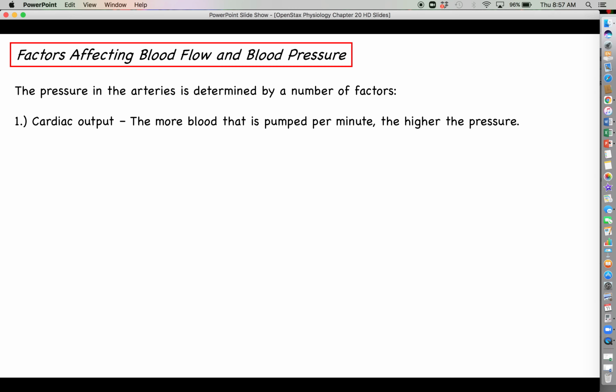So, given what we've already talked about with Poiseuille's law and the different factors that regulate and determine blood flow through a blood vessel, let's talk a little bit about the same sorts of factors and how they impact blood pressure itself. Now, number one, the most important factor that's going to help determine blood pressure through the systemic circuit, namely the arteries, is going to be your cardiac output.